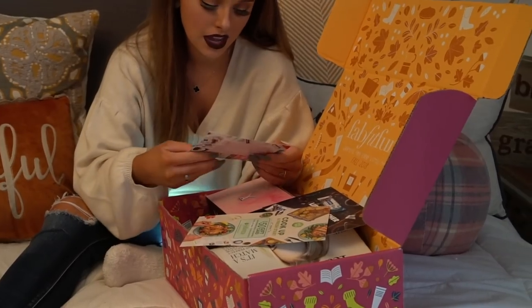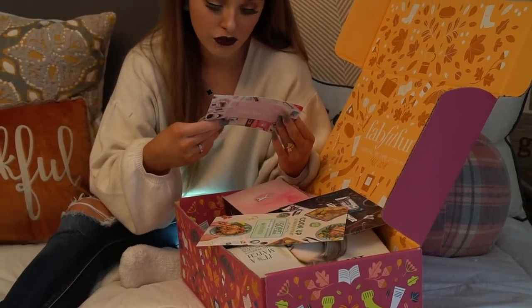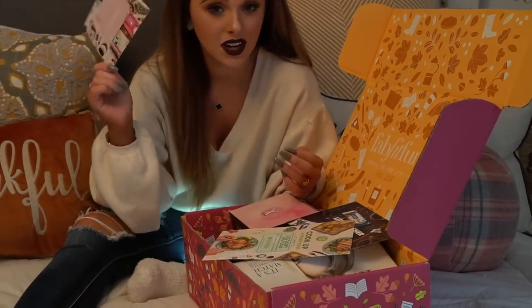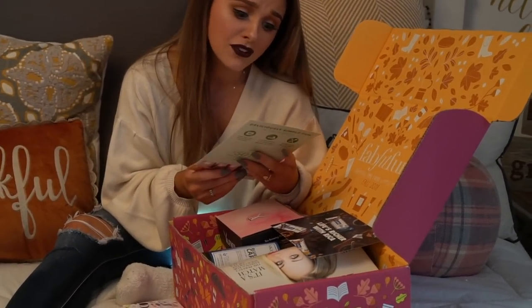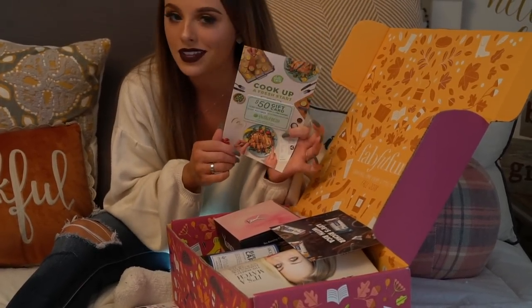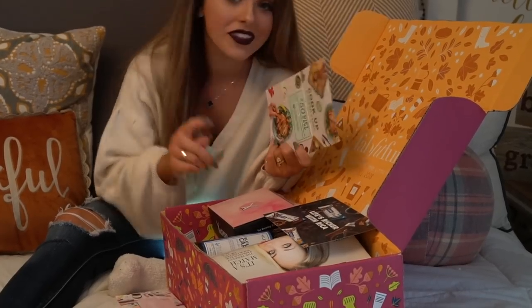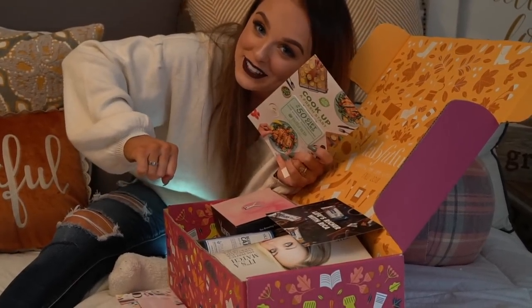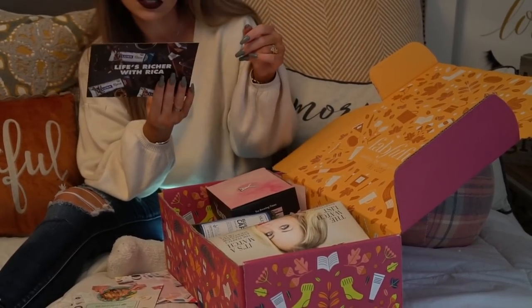So, starting out, they have a few things here. Ooh, I have some referral codes for $10 off your first box, but I already gave you mine, so you're set there. Then we have a $50 gift card to HelloFresh. Okay, this alone is worth more than the entire box is. So that's really cool. We get to try HelloFresh now. I'm really excited.